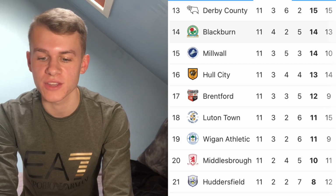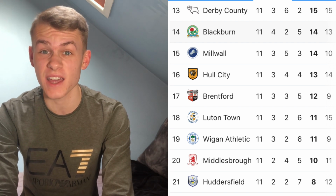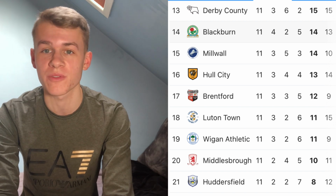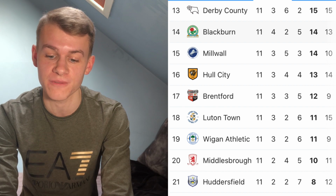So taking a look at the league positions then, currently Rovers sit in 14th position on 14 points after 11 games, an average start to the season so far I'd say, whereas Huddersfield are just above the relegation zone, on goal difference in fact, in 21st position on 8 points. So it is a huge game for them.